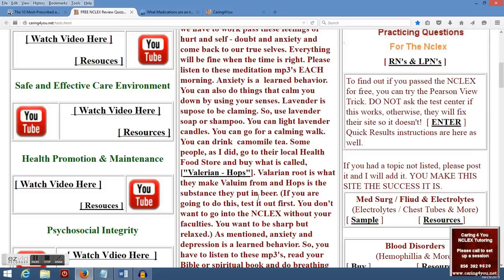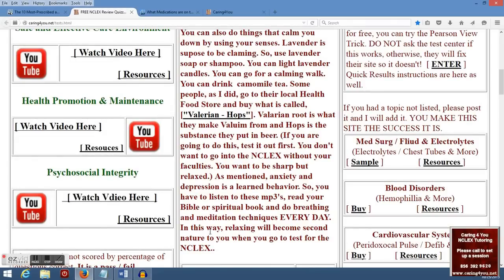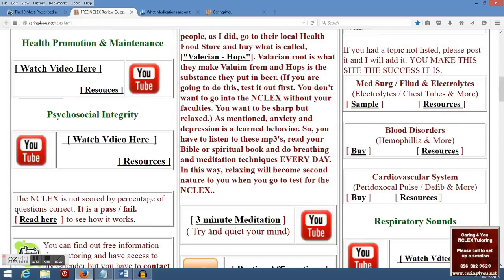Now, if you decide to go this route, test it out first. You don't want to go to the NCLEX without your faculties. You want to be sharp but relaxed. And any of these CNS meds, central nervous system meds, people act differently on different medications. So make sure that you're sharp but relaxed, if you decide to get your valerian hops at your local health food store. As mentioned, anxiety and depression is a learned behavior, so you have to listen to these MP3s, which I put down here, on a daily basis.